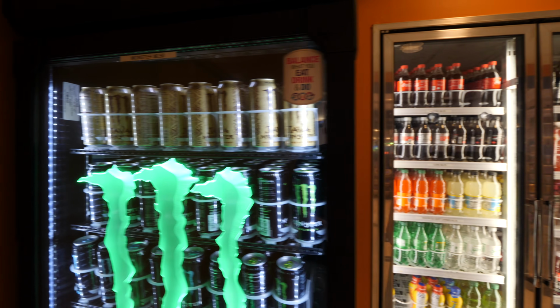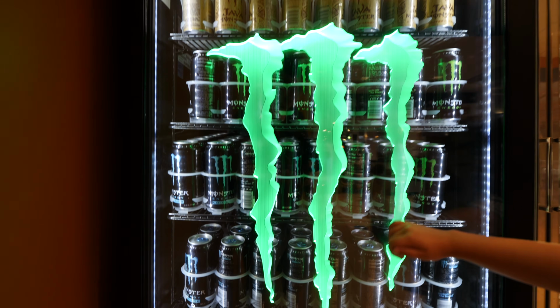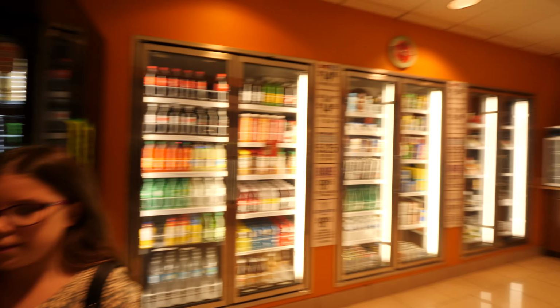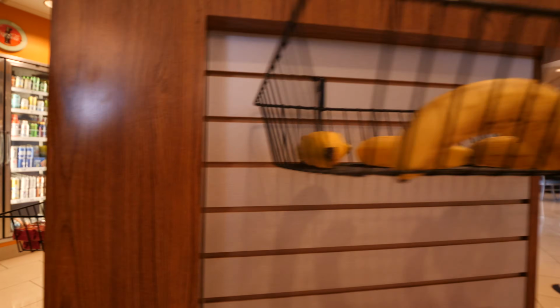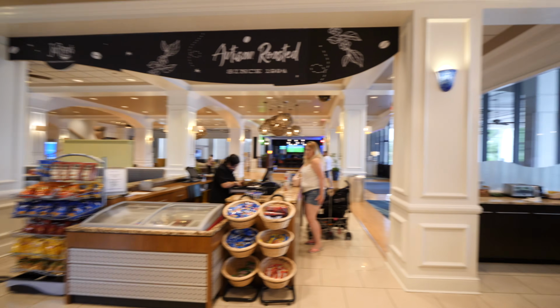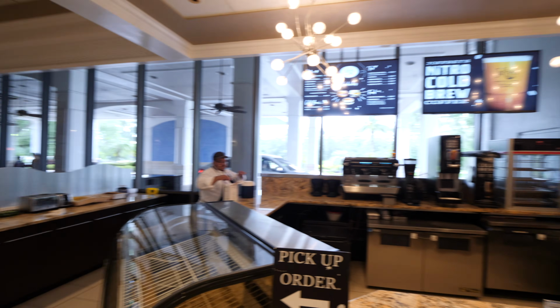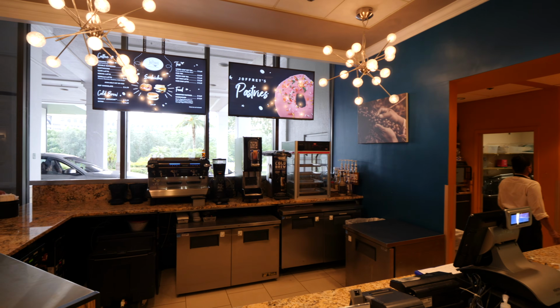And you can also get some Monster energy drinks. I'm not a fan of energy drinks, but if that's your cup of tea, you can find some right here. They also have some snacks. They have some bananas, candy, chocolate, and some oranges. And this is the area where you could get some coffee here. You could get some cold coffee.